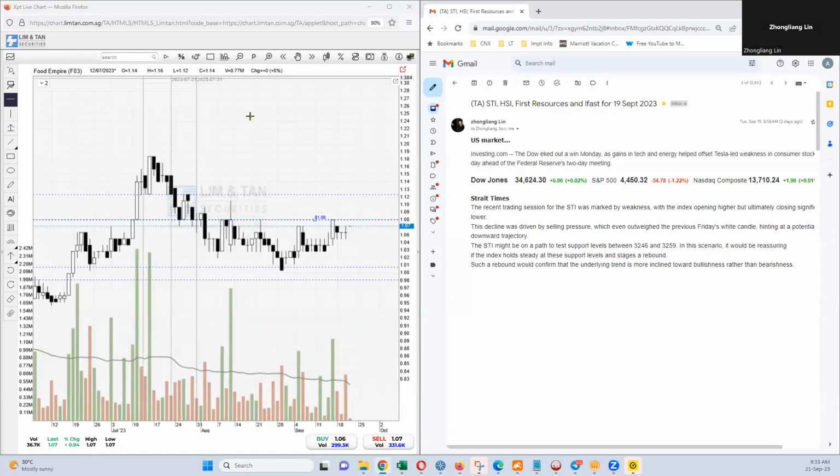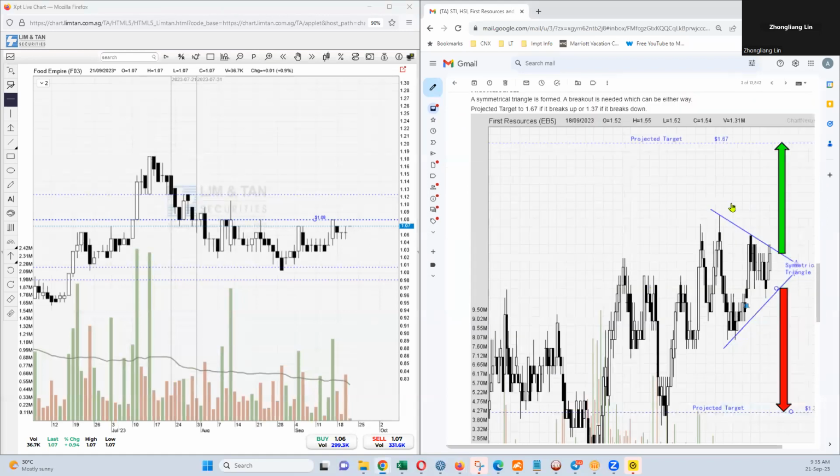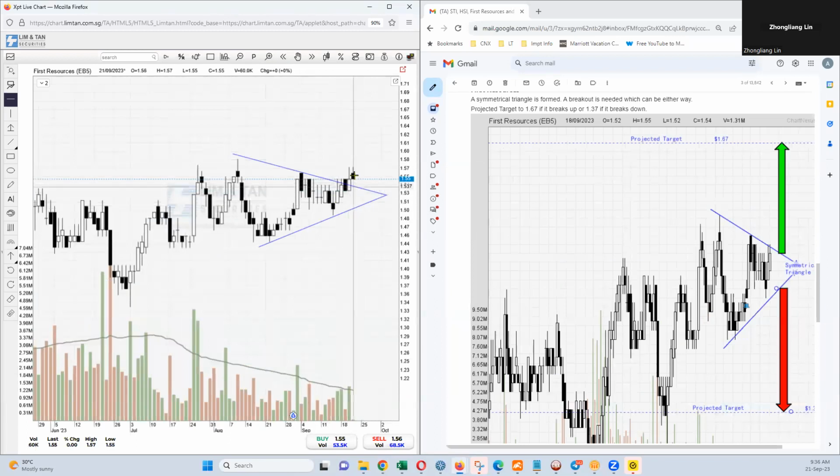Let's see whether Food Empire can continue to perform. Next, First Resources and iFast. First Resources has a symmetrical triangle, which could break either up or down. If we can break out successfully, the projected level is 167. First Resources has broken up from the symmetrical triangle with relatively good volume. So here we are looking at a chance for it to go higher to 167. These few days will be quite critical, because if it cannot continue its momentum, it may fail this symmetrical triangle as well. So we have to monitor closely how it will perform.